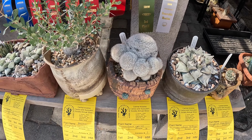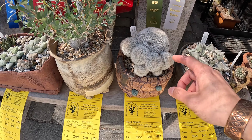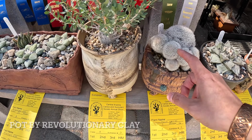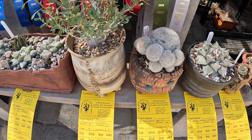The next plant is also a plant I have never showed before. This is a Mammillaria species, bought probably a couple years ago. It's sitting in a revolutionary clay pot. I just think it's kind of a cute, pretty clump. I don't know if it has any chance of winning anything. Pretty ordinary, but I think it looks nice.